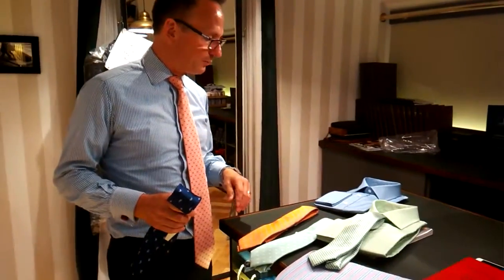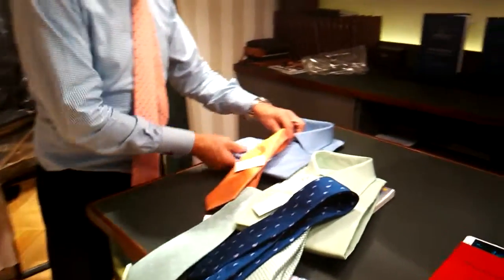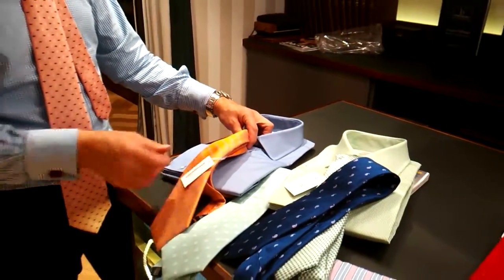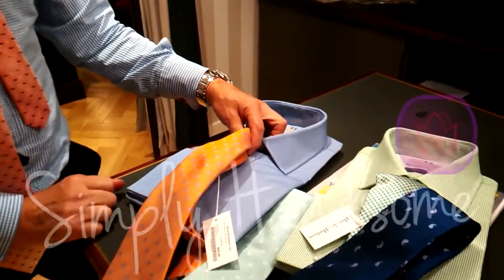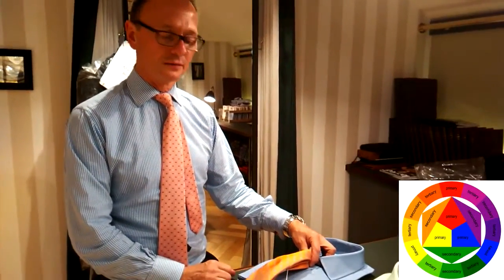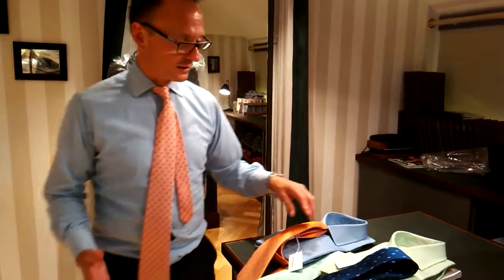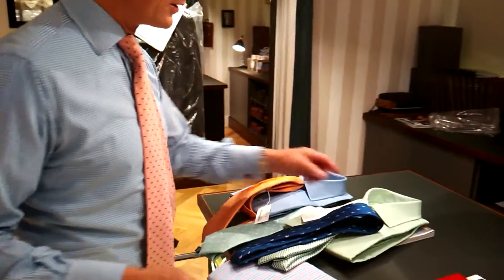You probably wouldn't have thought that a peach or apricot coloured tie would go with blue, but of course it's a perfect combination. If you looked it up, you'd find that was the opposite colour. I know it because I've been doing it for 30 years or so. Then I looked at a colour wheel about a year ago and thought, oh yeah, it's what we've been doing all our lives.